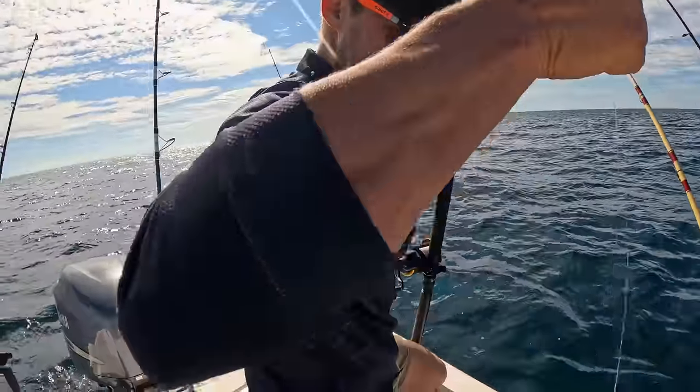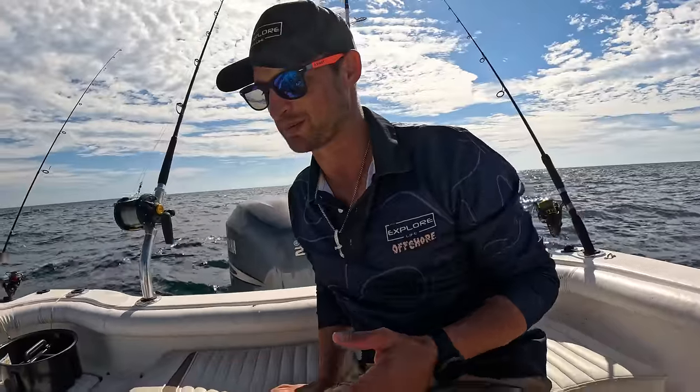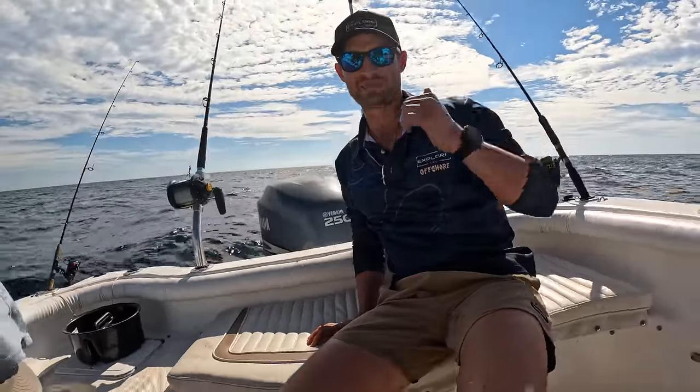Another one of those little buggers. Triggerfish. Keeper, so 12 inches is the limit, and he's just over, it'll be 13 inches. So, another keeper for the Esky.